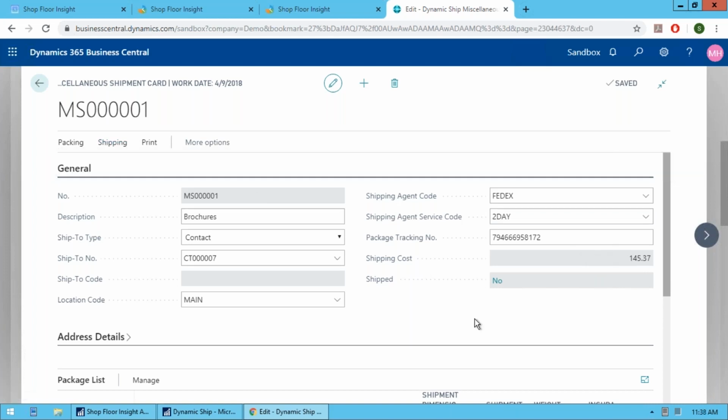So again, this is useful if you don't have inventory or a sales order or transfer order, but you need to ship something. We see this used by administration people, right? I'm in accounting and I need to ship a stack of documents to the auditors, or I'm in marketing and I need to ship brochures or a trade show booth or whatever. I can just do that directly from here.